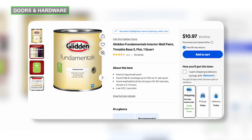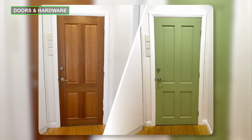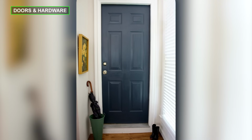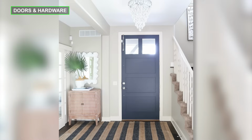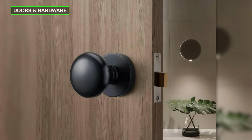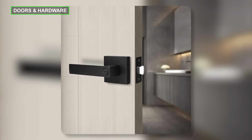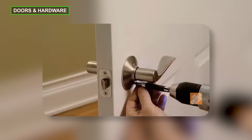A quart of paint costs around $12, and you can make those doors look completely custom. Try painting your interior doors a rich charcoal gray or even a bold navy. It creates definition and makes your trim pop without requiring any actual skill beyond knowing how to hold a paintbrush. And those doorknobs, swap them out for matte black or brushed gold hardware. Same function, completely different impression. Most hardware can be switched out with just a screwdriver in about 10 minutes per door.